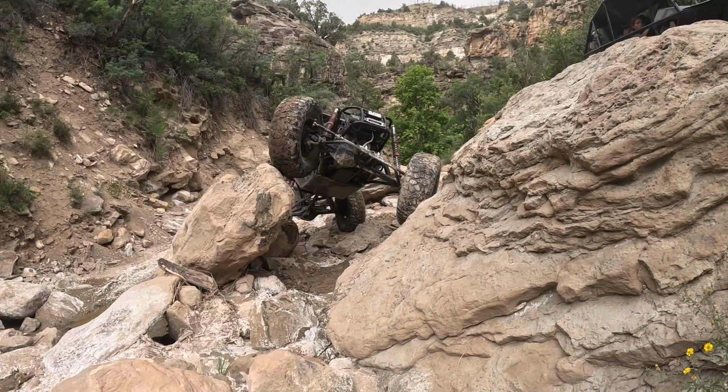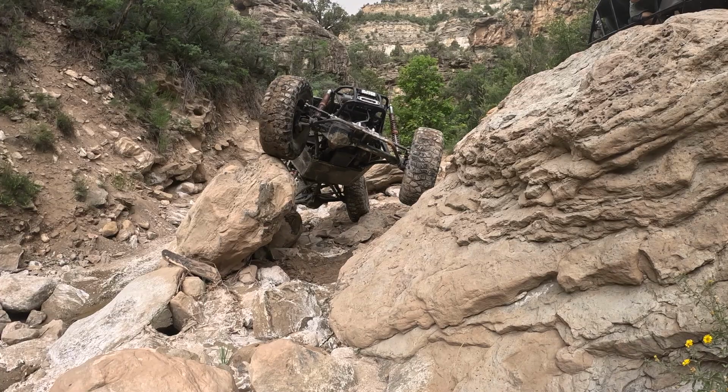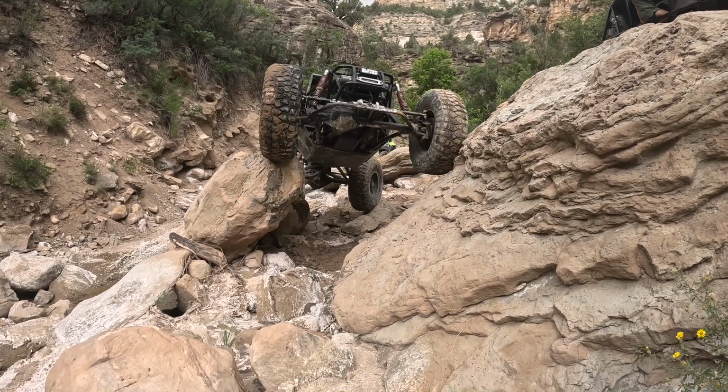The great thing about this trail is as you continue working your way up it, there's random boulder fields that have all these different cool lines on it. So there's a non-stop amount of fun lines to play around on.